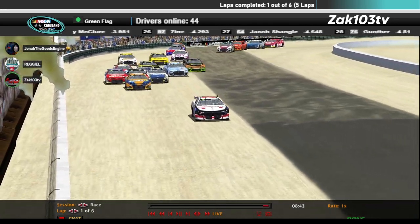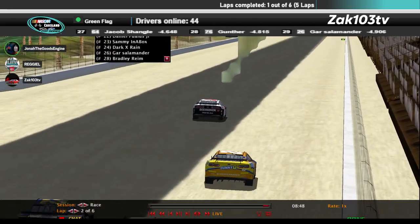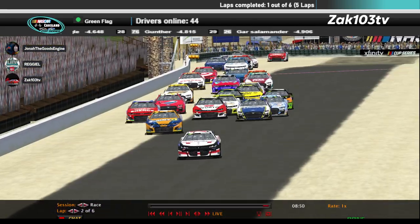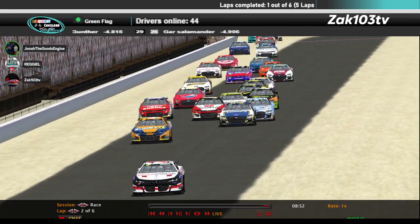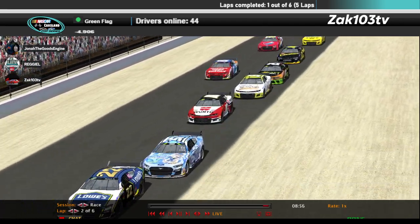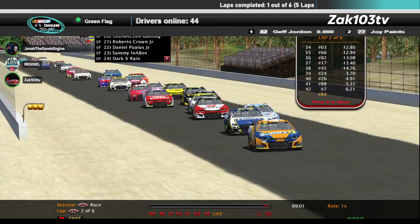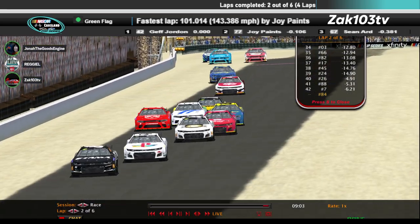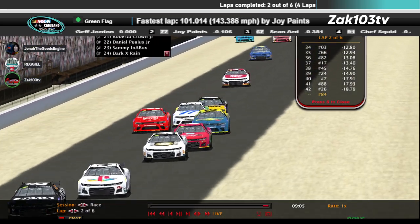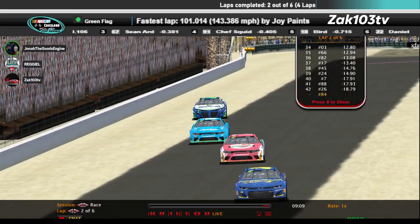Oh wow! Three wide. And she led one lap. No cautions and nothing. Dana Pauls Jr. appears to be right there. I'm gonna check the standings real quick. I do believe there was a car in the back that may have gotten some damage. The 45 is Zevil, and the 88 and the 26 appear to be the losers in that.